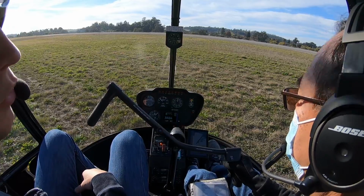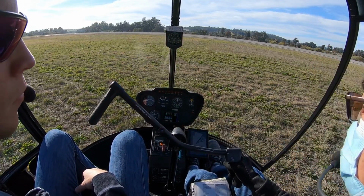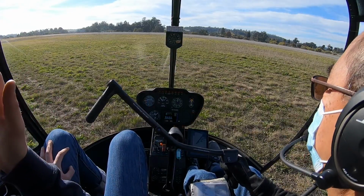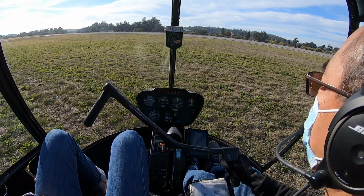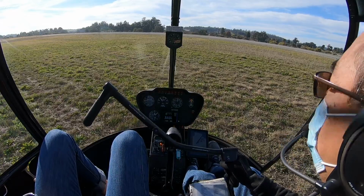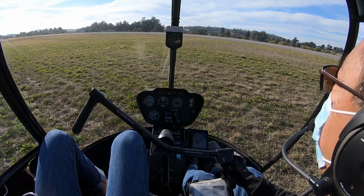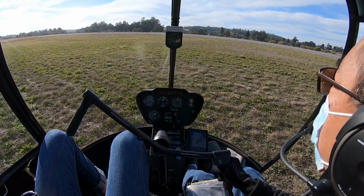Anything else you want to do, or just going back? Hover around, go back. Hover, okay. Yeah, we'll just hover back. Sounds good. Practice back. Watsonville traffic, Skyhawk 172 Alpha Romeo, lining up runway 20, departing towards Monterey, Watsonville.